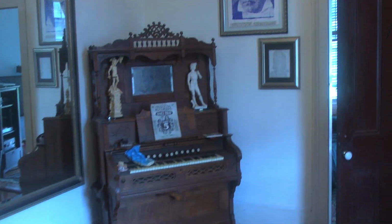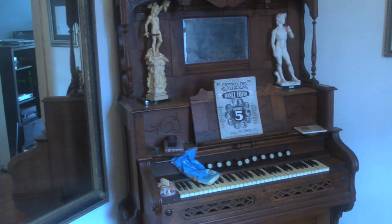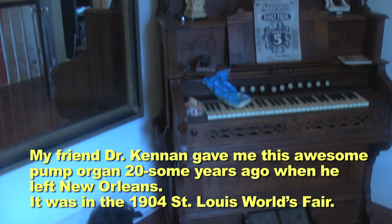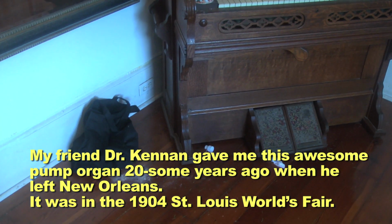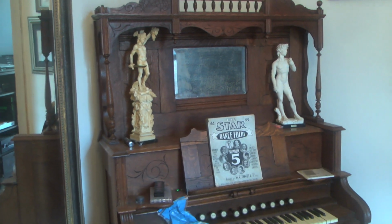What's going on over here? Oh, this is makeup from Sean's Edward Gorey party, which was the Saturday before Mardi Gras. I haven't cleaned it up yet. Which was the last night of carefree living for me, because I worked after that, then I got sick, and then there was a quarantine.